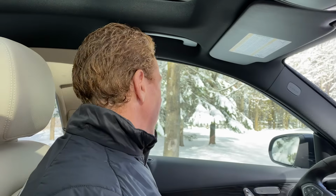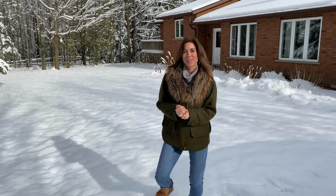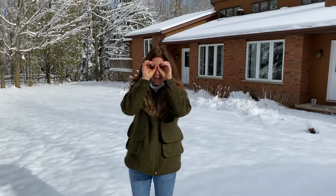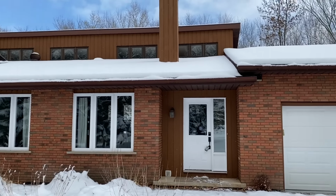What do you think? Like it so far? Nice sort of design of the house. Let's go check it out. It's Friday, and we're playing hooky. Well, we're not really playing hooky, but we're here looking at a property. I know. What do you think? This house looks so cute. It's at a good price point, and I have an idea.